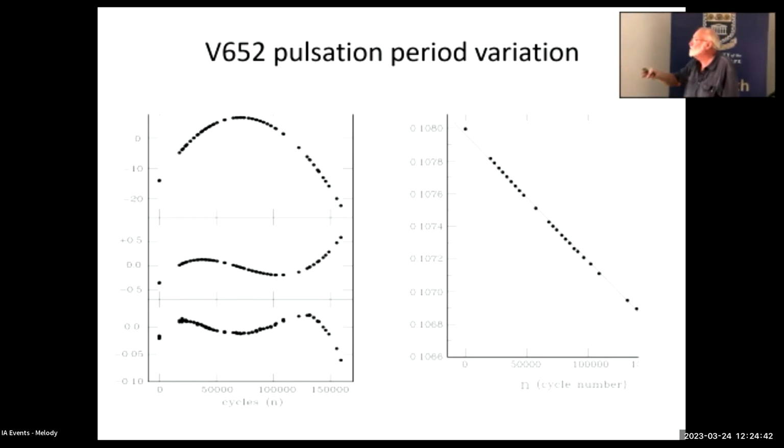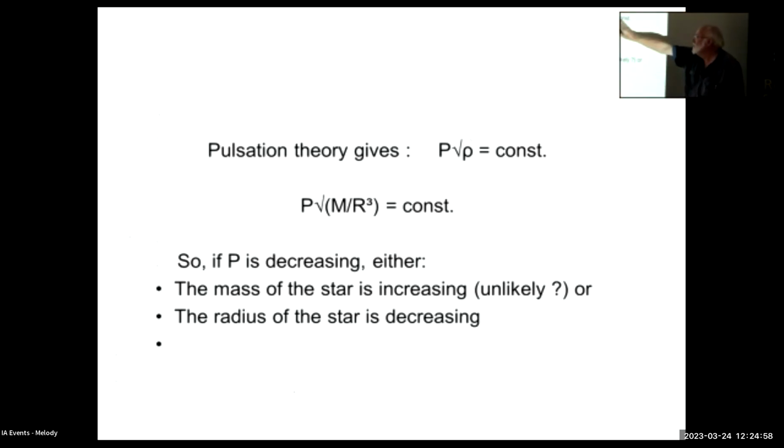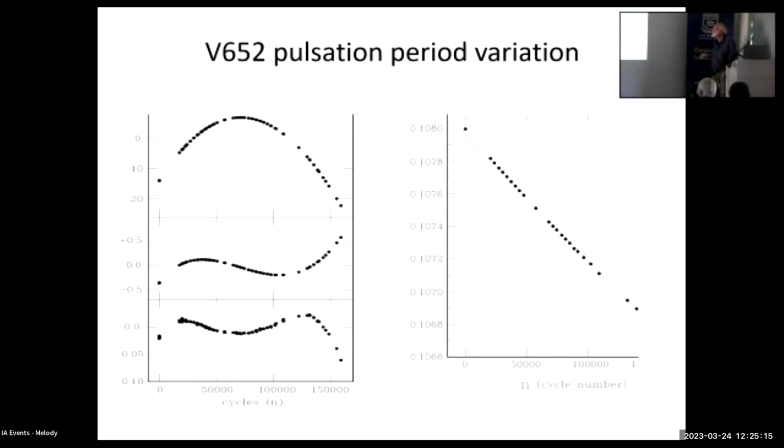Of course, what we're doing here is representing some physical thing with polynomials, which may not mean anything. It's just a representation. But if you think about it, pulsation theory gives you P root rho, the mean density of the star, is constant. So that's true. So if the period's decreasing and nothing else is going on, either the mass of the star is increasing, which is unlikely because we don't see any evidence for that, or the radius of the star is decreasing. And I get very excited about this, because it's amazing to me that you can look at a physical process in a star, which normally would take place over very large time frames, and you can see the star is changing.